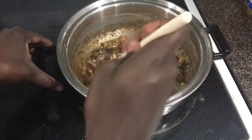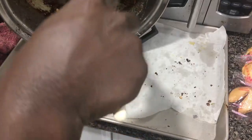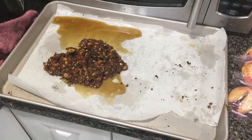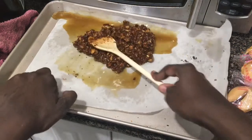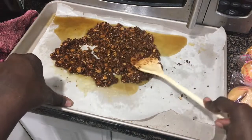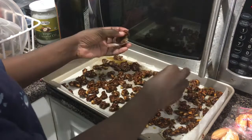Stir the nuts in the sugar syrup until they're completely coated before removing from the heat and spreading it evenly onto our large parchment paper lined tray. There might be a little extra grease as you spread the nuts, but don't worry, this will slowly disappear and will be absorbed into the nuts as it cools. Allow the nuts to completely cool before breaking apart into little clusters and set this aside for now.